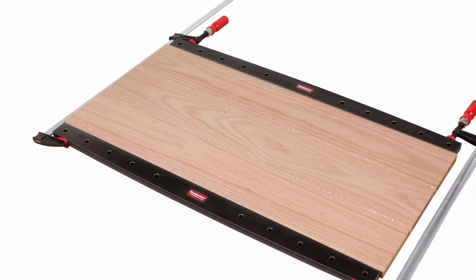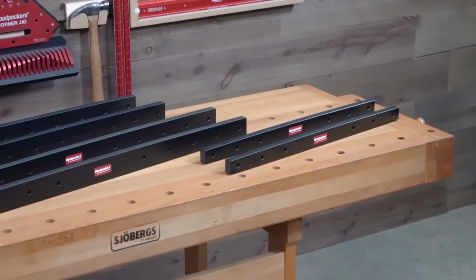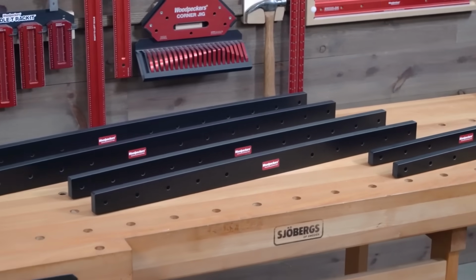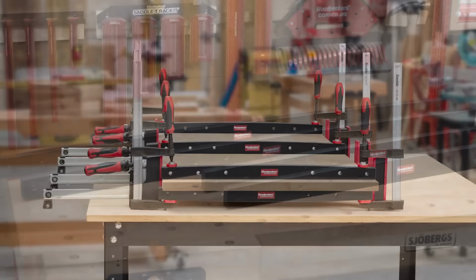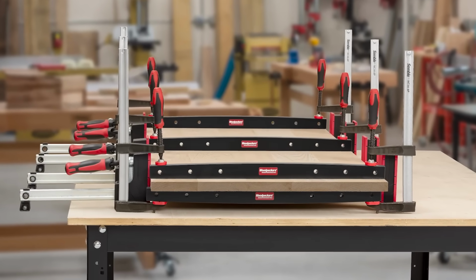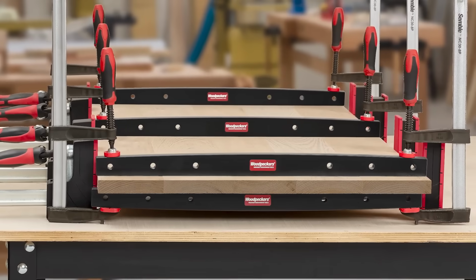Beyond their primary role in panel alignment, these Cauls prove versatile, amplifying clamp efforts and reaching pressure points that standard clamps may miss. With Woodpeckers' phenolic clamping Cauls, woodworking traditions meet modern engineering for a reliable and efficient solution to enhance your woodworking projects.